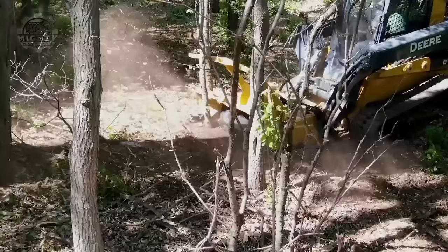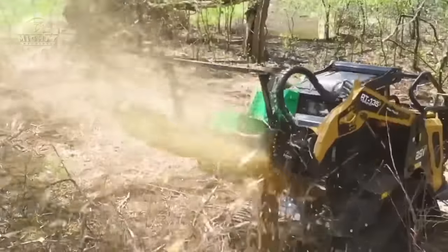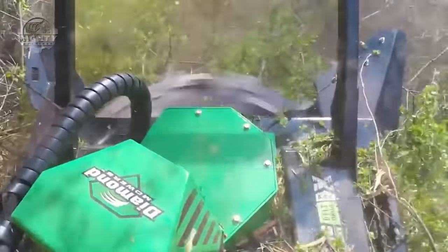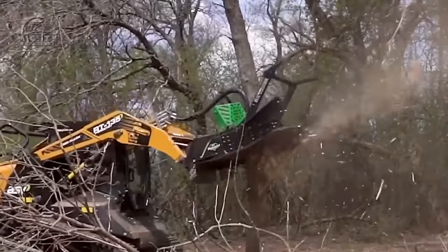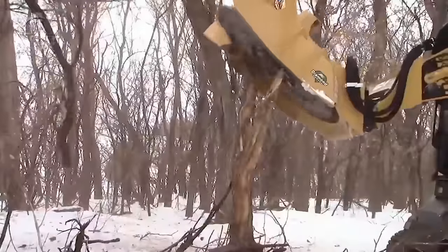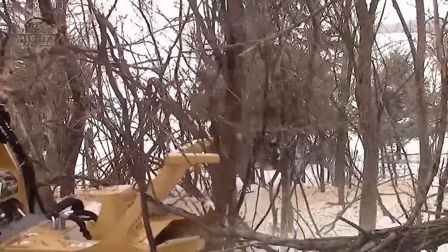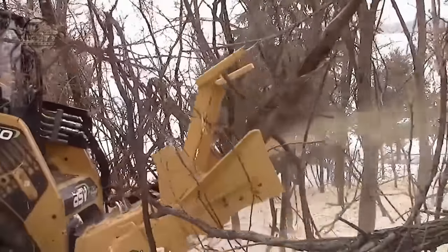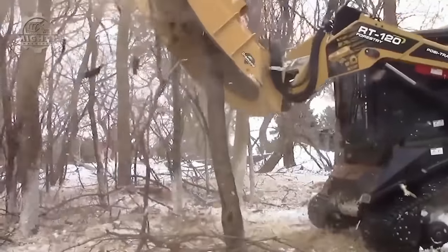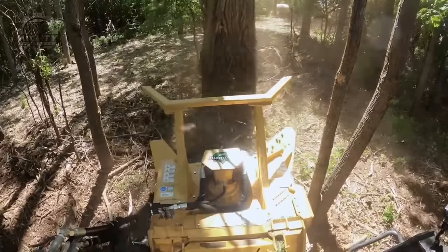What truly makes this machine exceptional is its efficiency in transforming overgrown landscapes into manageable areas. Whether reclaiming land for development or maintaining natural habitats, the skid steer and excavator disc mulcher ensures efficient and eco-friendly vegetation control. In a world where land management is crucial for environmental conservation and urban development, the skid steer and excavator disc mulcher plays a pivotal role. It enables controlled vegetation management, reduces fire hazards, and promotes responsible land use.